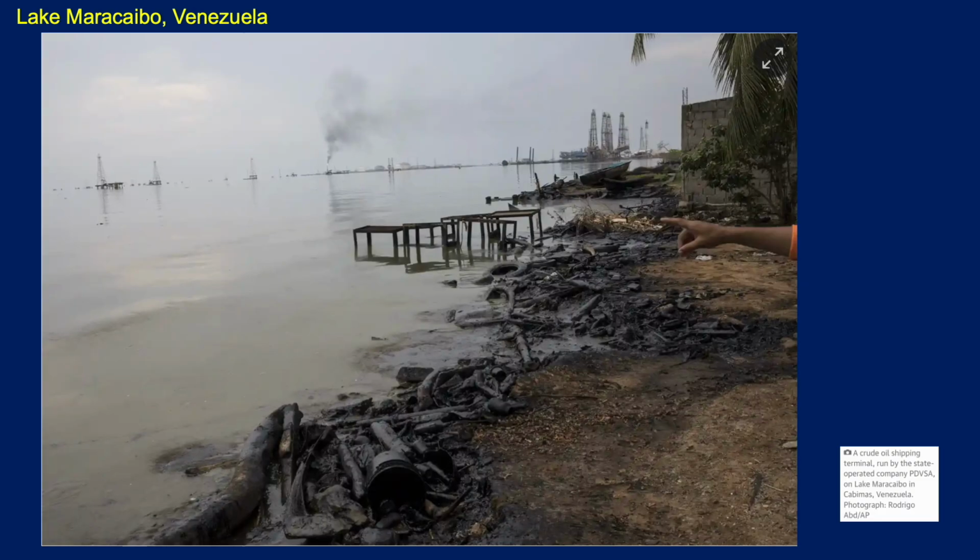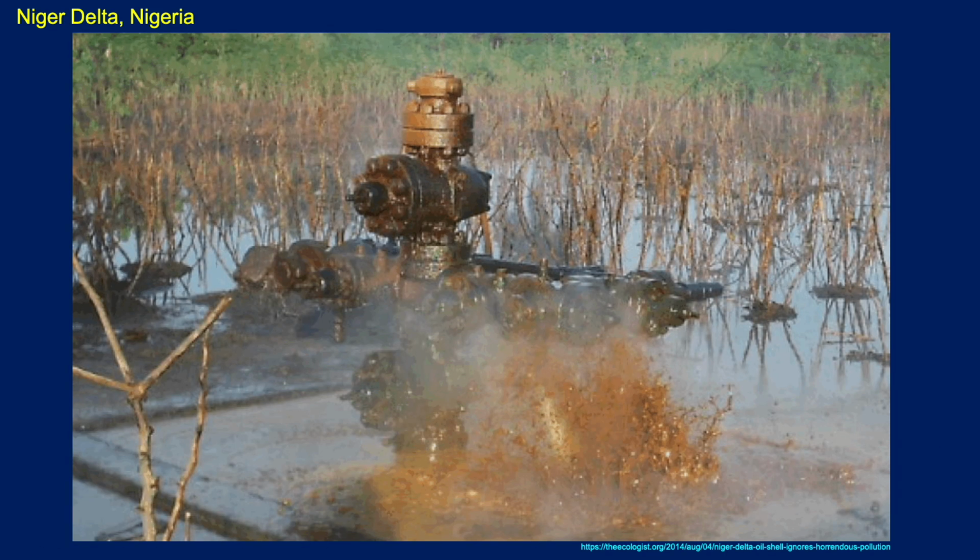We came across some images that weren't so good. This is really disappointing to see. This is Lake Maracaibo in Venezuela. There's a sort of an oil terminal here, but with decades of neglect, how is this ever going to get cleaned up? But we hope it does. What a mess. Don't like to see too many of these, but oil escaping from a wellhead and actually going into the environment here. It's in the Ogoniland wetlands.